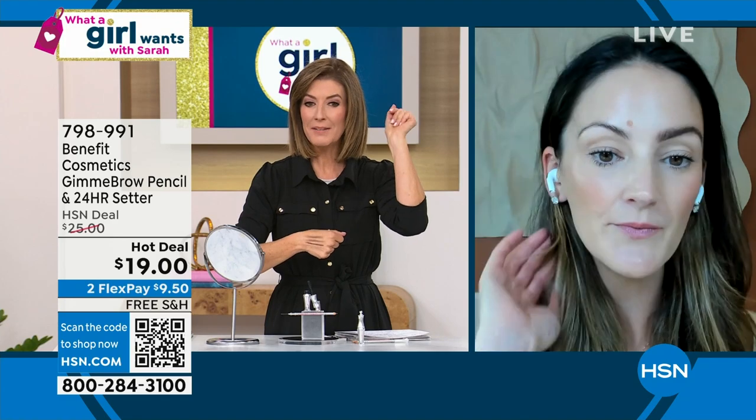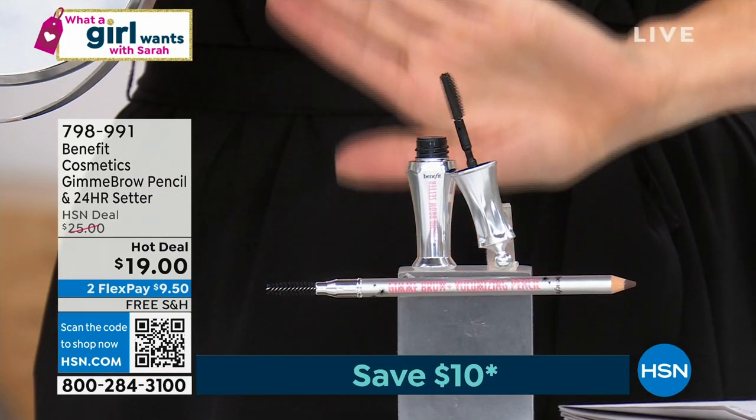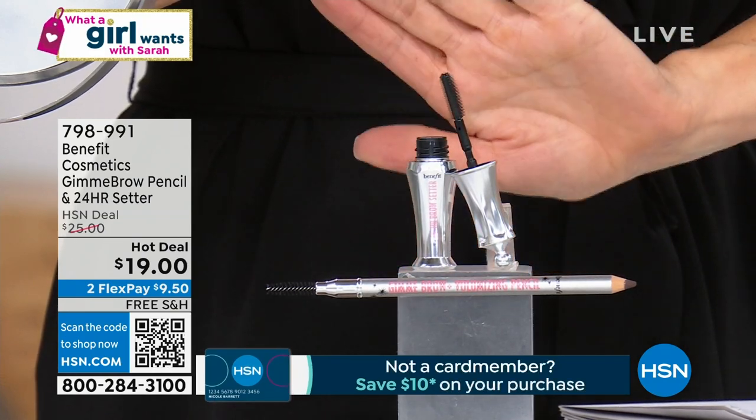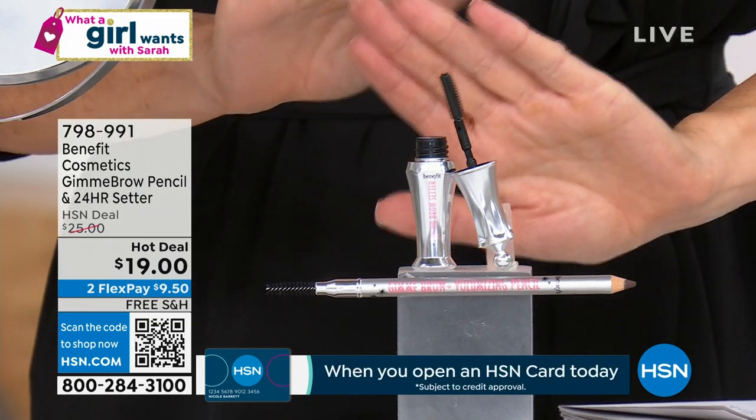We're getting very busy. How many of these do we have left? This is our only airing of the hot deal. It is our only airing where we have the lowest price we will ever offer on Gimme Brow, the lowest price we have ever offered on Gimme Brow. So I don't know if you guys can put up a counter so everyone knows how many we have left.